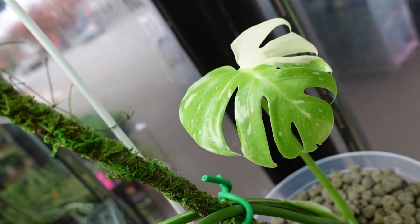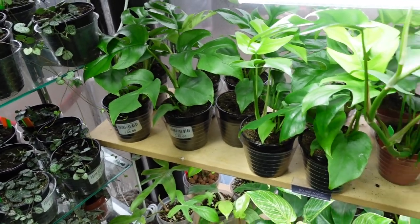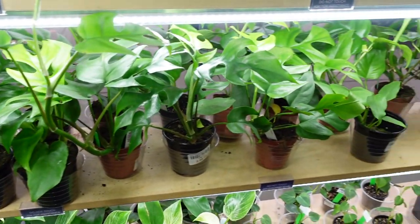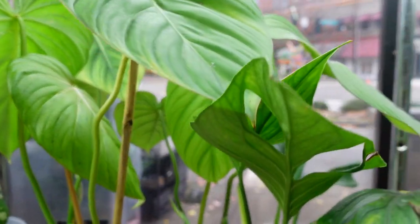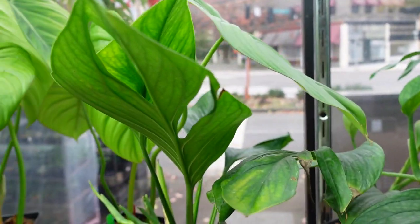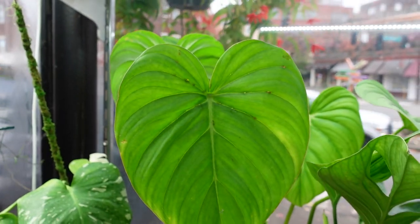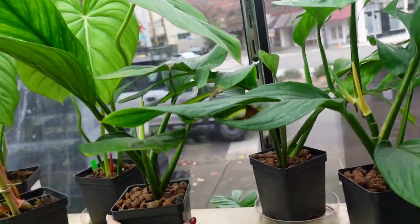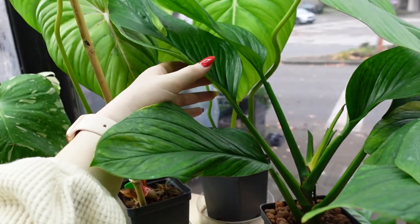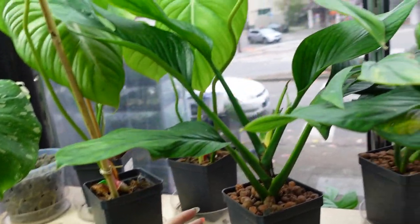Okay. Look at this baby leaf! Oh my god, that is so amazing. That is so cute. Then we have some Rhaphidophora tetrasperma. Looks so beautiful. And some, I believe, what is this? McDowell. Then we have some Monstera pinnatipartita. Super beautiful.